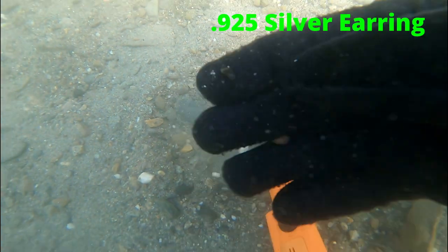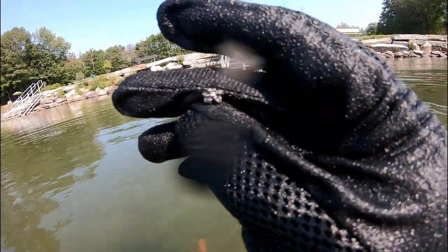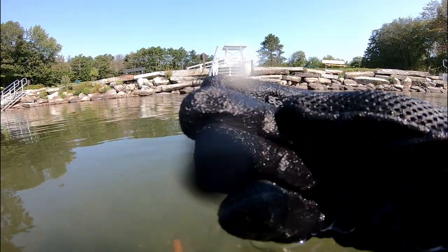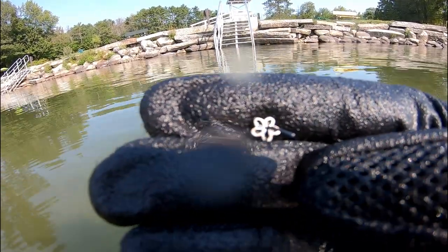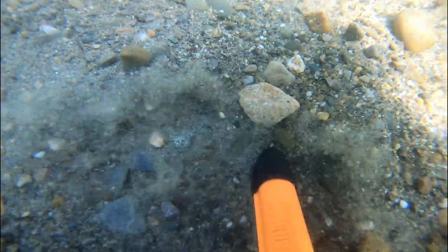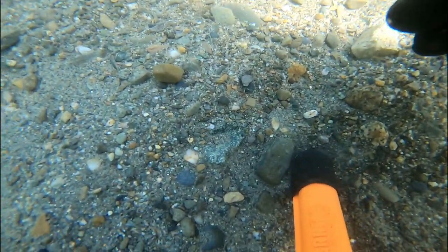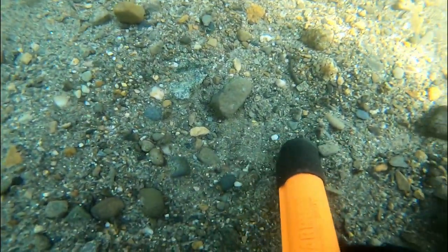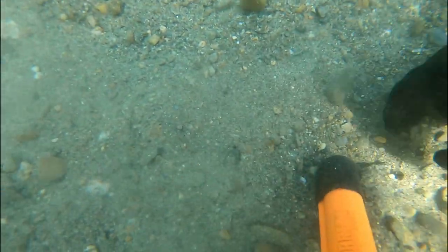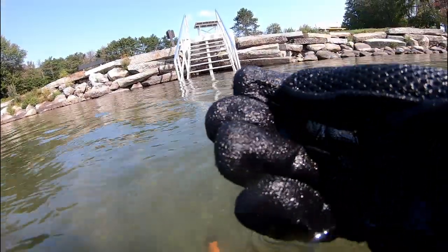This target was kind of cool. It's a 925 silver earring. Nine to five, we got silver. We found a push pin. Why is that even in here? Seems safe.